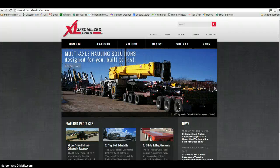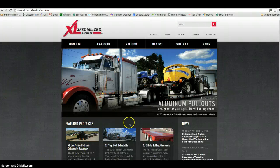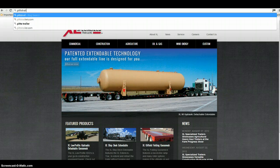Well, I'm telling you guys, for the past probably a month or even a month and a half, I've been looking into these RGN trailers or lowboys, as you see here. And of course, Excel is great, but they're so overpriced in Canada. And so I was looking at this Pitts. I think it's Pitts Trailer, pittstrailer.com.